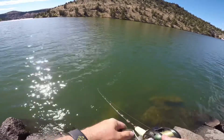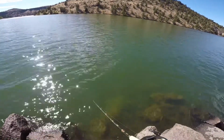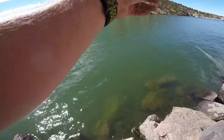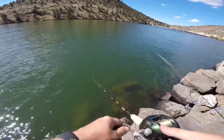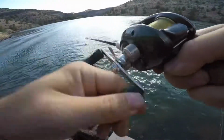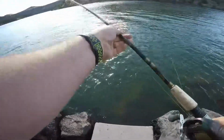We're in this fishing spot. Get it over here. We got a fish on. Don't know what it is, but we got one. It feels small. It is a small trout.